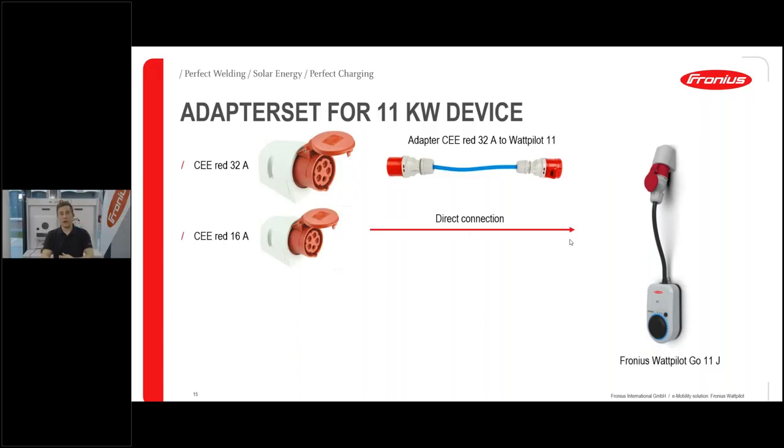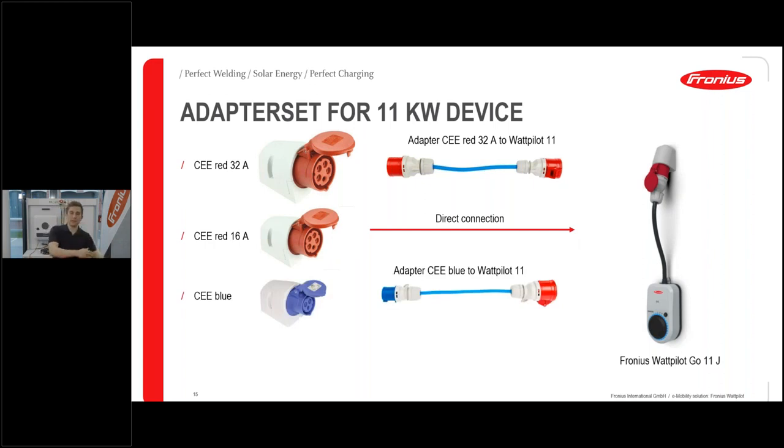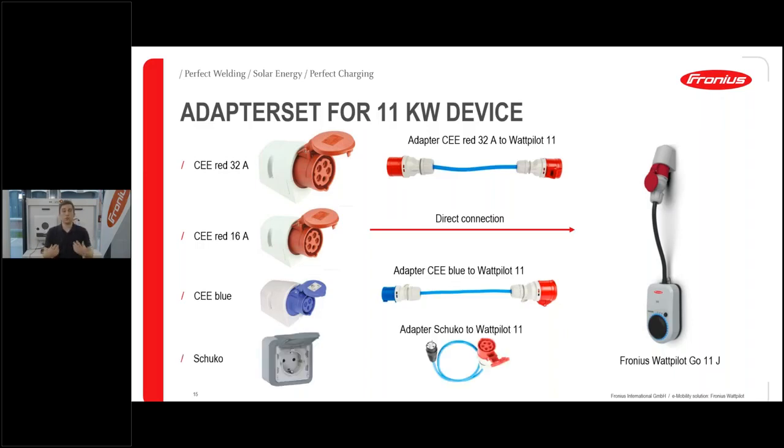Of course, you can do the direct connection at the 16 amp CEE red plug. And then you can do the adaptation, of course, again to single phase to the CEE blue plug. So here you have the Kara socket, and then of course you can also adapt to the Schuko adapter. So there you see, wherever you go with your Wattpilot Go, you have the possibility to plug in, and whatever socket you find there, you have the possibility to do the adaptation.